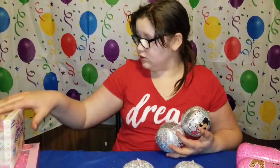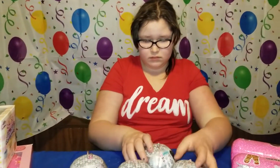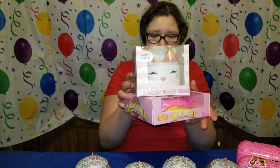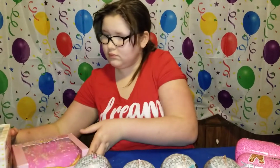Okay, we have two squishies. You gotta pull them in front of you, honey, because you can't move the camera that way. The kitty. And the donut. Excited to smell the kitty. And the 6 hair goals.